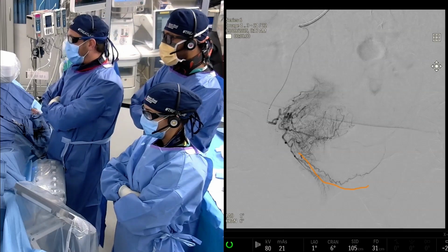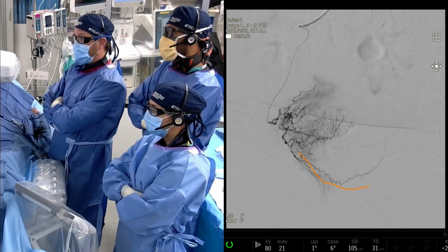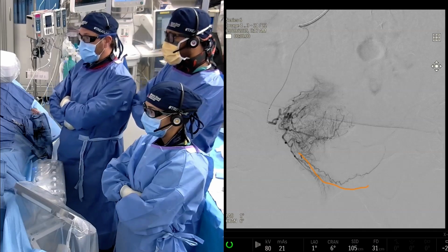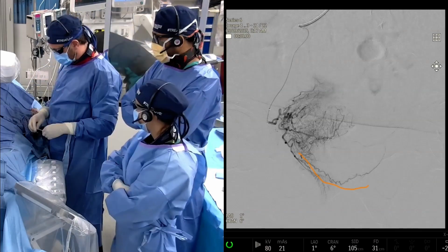We could do balloon inflation and see if we can sort of redirect the flow more superiorly and medially into the prostate, or we could potentially try to coil that branch. There's lots of different options here. What would you guys do? Would you just embolize from this spot? Would you repeat the run? What do you think? Jeremy, I'll start with you.